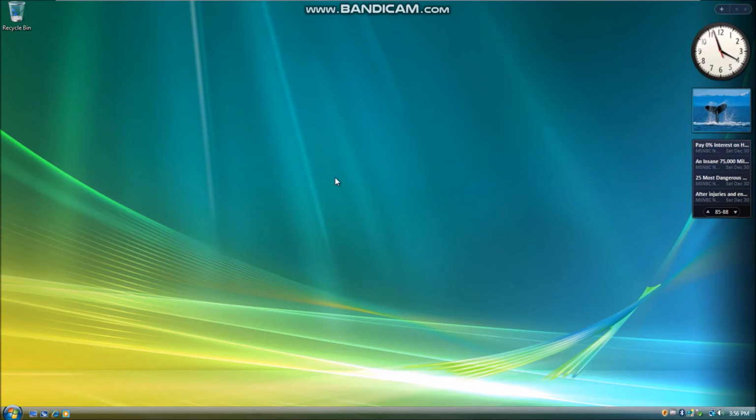So yeah, pretty much Windows Vista is the past version of Windows, while Windows 10 on the other hand is the present and future Windows. Even though it is still called the last version of Windows, Windows 10 is going to be the king of Windows as we go on.